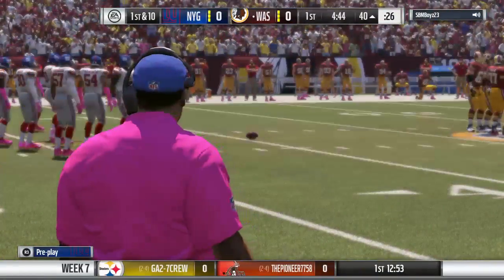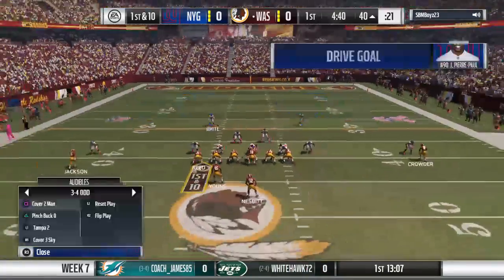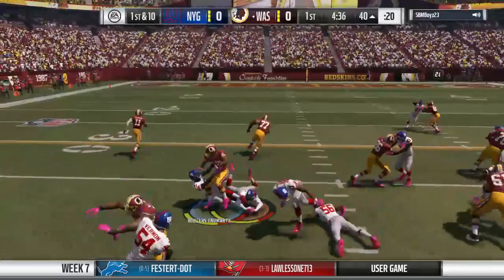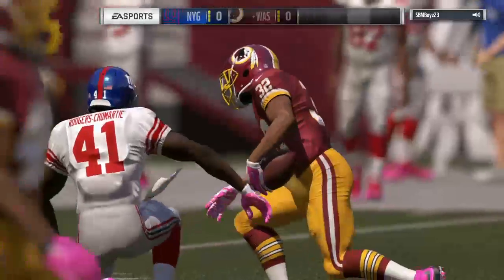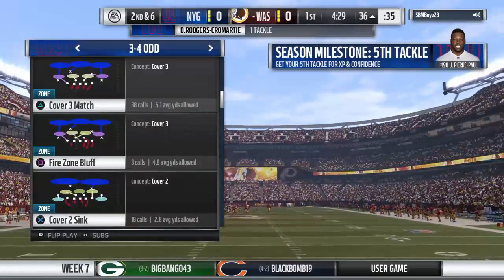So the offense has it first and 10. Looks like the defense in press coverage here. Going to give this time to the tailback. They'll wind up getting 4 down to the 36. Dominique Rodgers-Cromartie up to make the tackle.